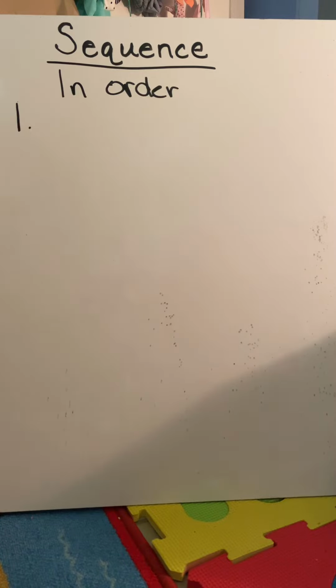So I want you to make a chart like this. So while I'm reading, you can record each thing that you notice Olive do during the day. If you need to add more numbers because you notice more things, that's awesome. Just make sure that you are recording the events in order, step by step, the way that they happen. That is what sequence means.